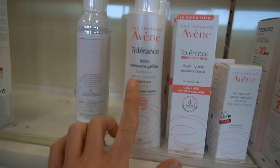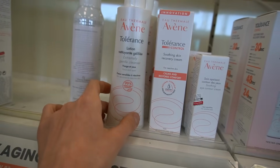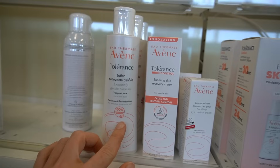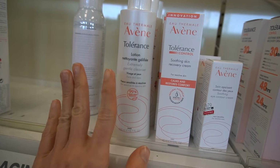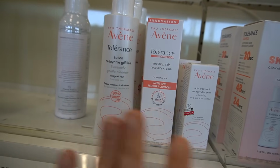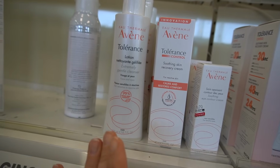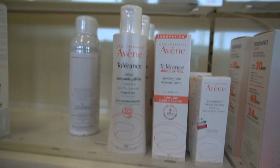So this is one of my favorite products from Avène, the Tolerance Extremely Gentle Cleanser. I like to use this as an eye makeup remover, as a first step in a double cleanse. $26.99, I guess that's not too bad, but a product that in my experience performs exactly the same, like you could blindfold yourself and not know the difference. Albolene's Micellar Cleansing Milk.